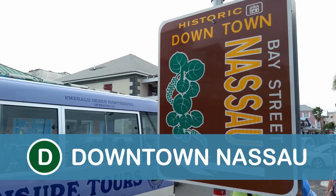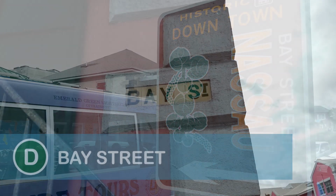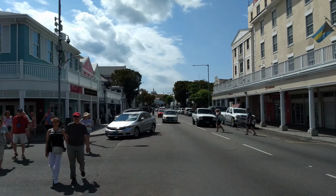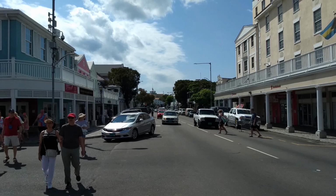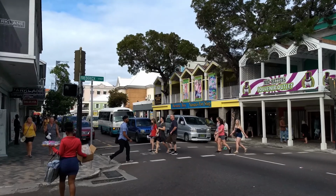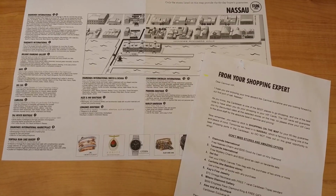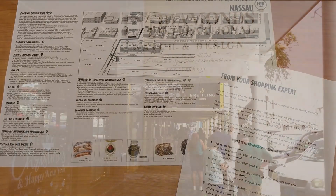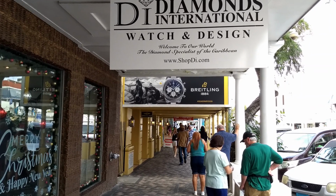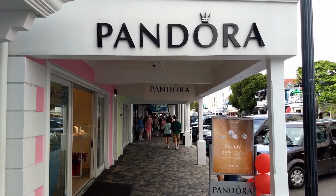Just outside the cruise terminal area, you'll find downtown Nassau. Bay Street is located in downtown Nassau, 1 block inland, and is Nassau's main shopping area. Here you'll find shops selling jewelry, souvenirs, rum cakes, and more. Many stores offer free samples or trinkets to attract customers. Check the shopping guide provided on your ship to find out where to get the freebies. Since much of the sidewalk on Bay Street is covered, and many of the air-conditioned shops leave their doors open, we often walk along Bay Street, even when we're heading elsewhere.